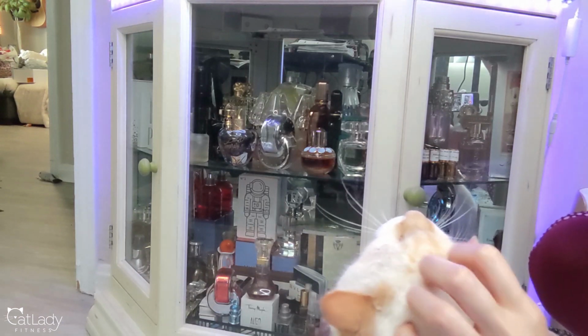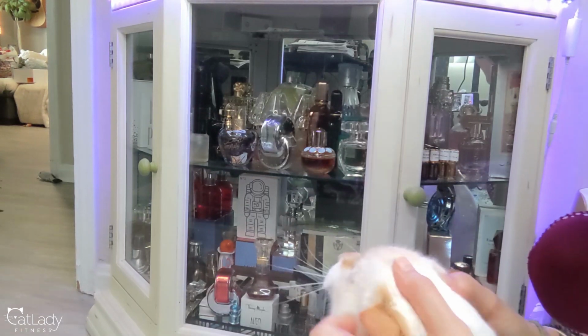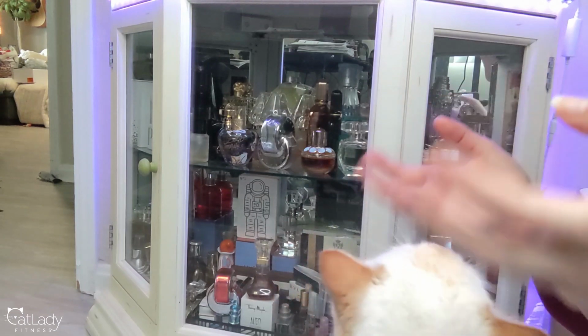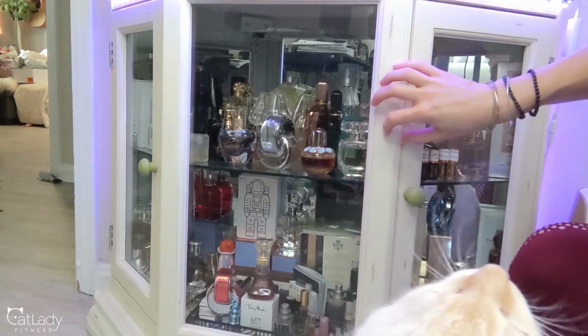I'm on this minimizing kick, maybe like delayed spring cleaning, where I don't need so much stuff. I don't want so much stuff. And the more you have, especially in the summer, the more stuff there is to clean cat hair off of. Fortunately, this thing is pretty cool.